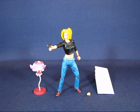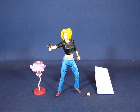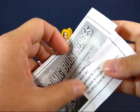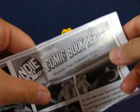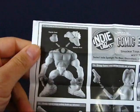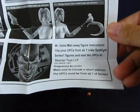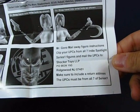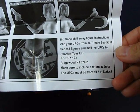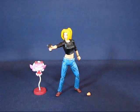Okie dokes, we have Katchoo out of the package, and we'll go ahead and take a look at some of the items that are included with the figure. First up, we have an instruction sheet on how to use the interchangeable hands with the various figures in the wave here. Kind of neat, and in the case of the Max, the interchangeable head. Also, there are instructions on how to get the Mr. Gone mail-away figure. Apparently you need 7 UPC codes from the wave, although I thought there were only 5.